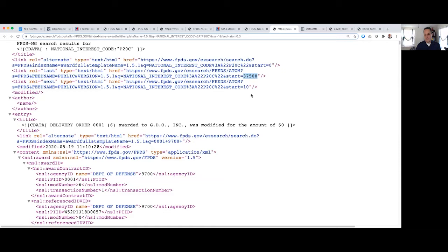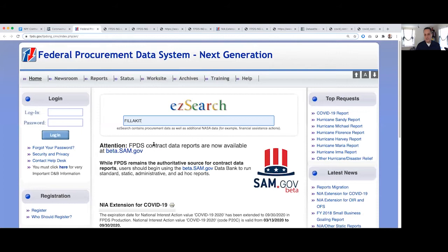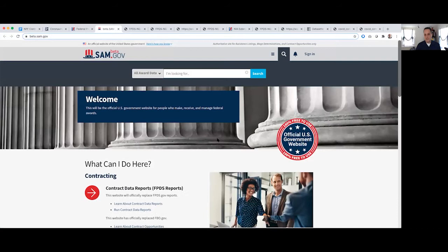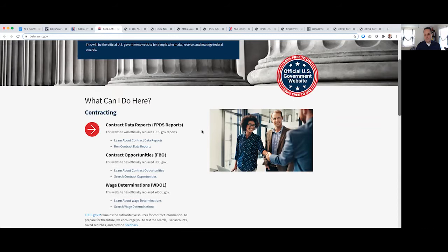The last thing I want to say about this, what we've learned, is that FPDS is great for what it is. It's being replaced by this site called SAM.gov. SAM.gov is less great. In classic government fashion, it's new and improved, but not really improved, because it doesn't offer the same flexibility in searching that FPDS currently does. FPDS was due to be retired in May, and they extended its life thanks to the pandemic, because people were like, hey, maybe we shouldn't shut off a major government data website in the middle of a pandemic.